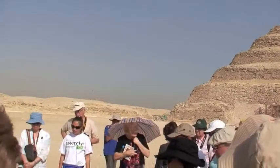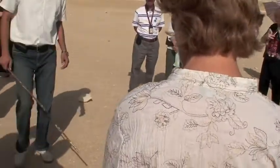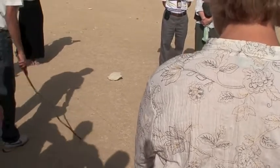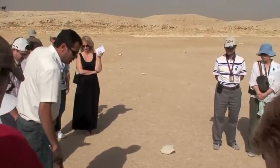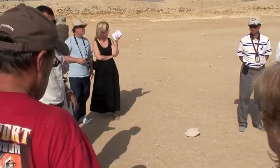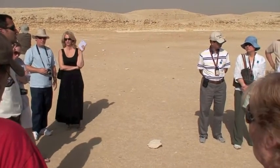So, if this is the ground level, he started with the substructure. He dug a well leading to the burial chamber. That burial chamber, you know how big, which is cut in the rock underneath it? 20 feet by 20 feet. The largest one ever achieved until that time.